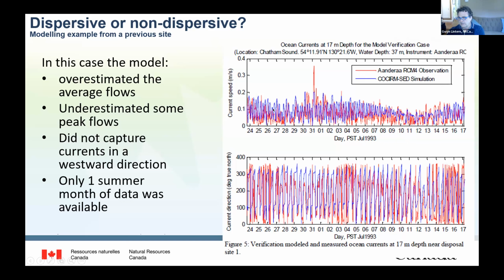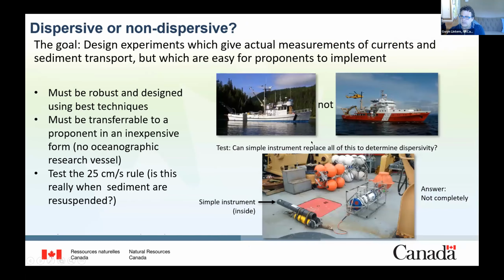When you look at that closely, in fact, the model results tend to, on average, overestimate current speeds, but they don't catch the big current speeds, the big storm surges and big currents of the year. And the model results also completely fail to capture a certain direction of where sediment would be transported to. So at first look, you think, well, that's a pretty good overlap for a model, but it doesn't really determine where the strongest currents are and the directions that they're heading in.